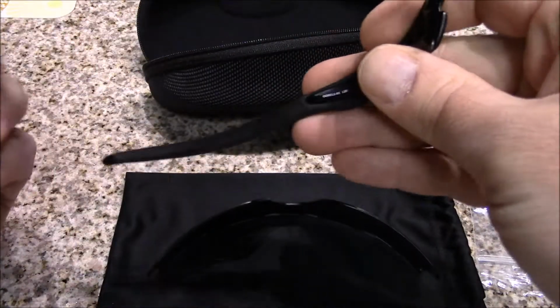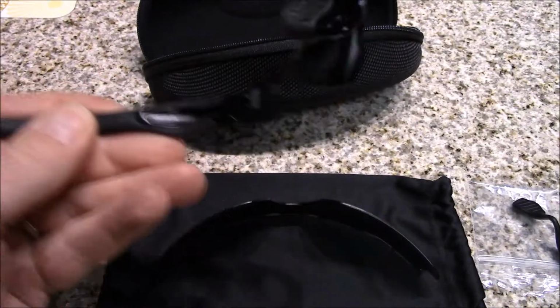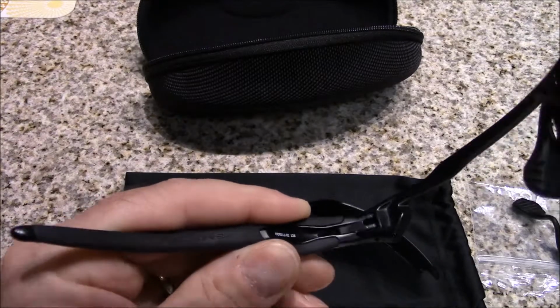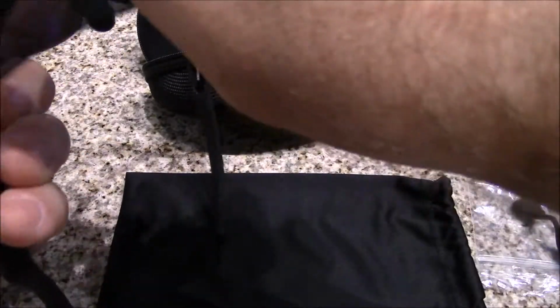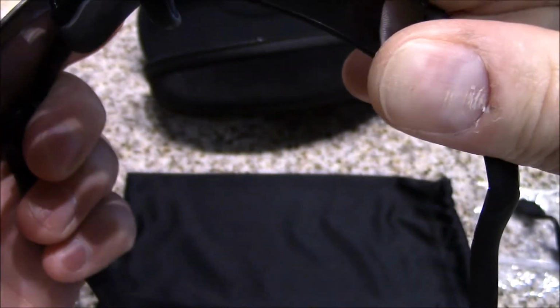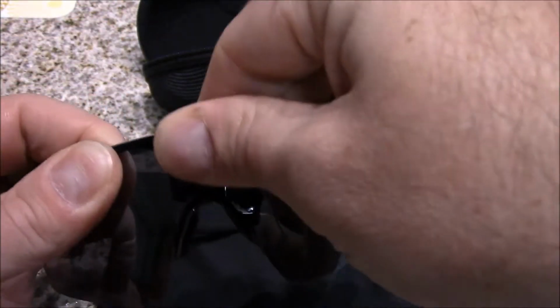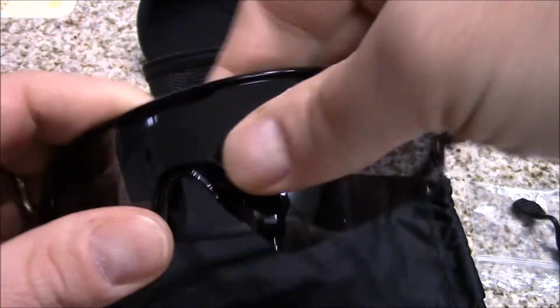So, a couple of things here. There is a number of different radars. Radar is the style that came kind of after the M frame. They came out with the radar, and the standard radar they had, by the way, I'm going to put the lens back in. So they made the standard radar, and that was similar to the M frame, except it had a bridge for the nose area.